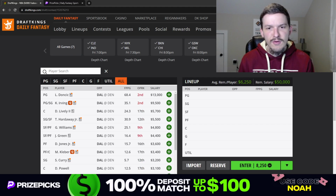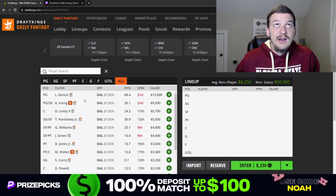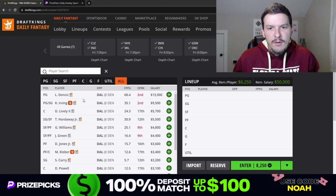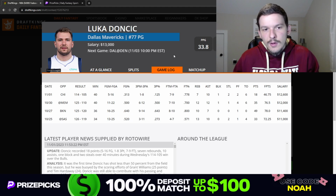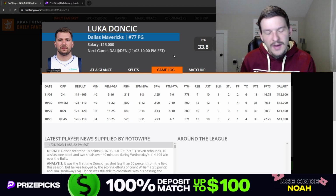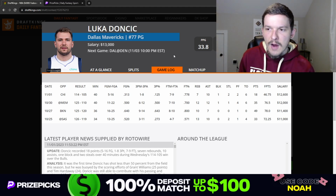So Dallas and Denver. Talking about Dallas first, we have some news to monitor here with Kyrie Irving's status listed as questionable. Irving's been out the last two games. We've seen a massive role for Luka Doncic without Kyrie. Luka was kind of disappointing last game, but man, still played 40 minutes, had insane usage. Usage is going to be sky high for Luka if Kyrie's out again.